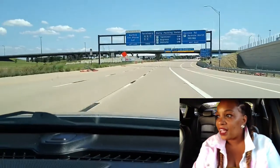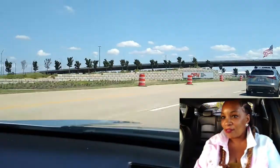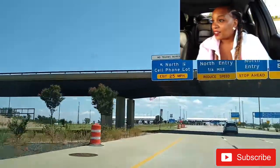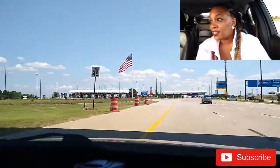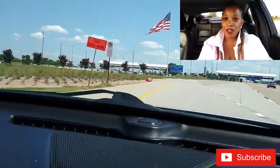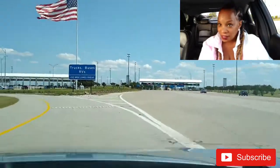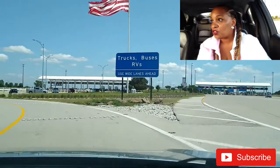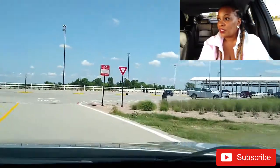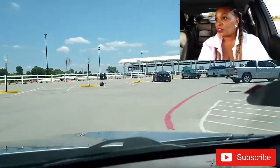So we're passing the Dallas Fort Worth sign right there to your left. Now with that rideshare lot, I noticed that it's more just advertised as the North cell phone lot. Nothing is advertised as far as Lyft or Uber rideshare. This is where you would sit for queue, but this is one of the areas. Where it says trucks, bus, and RVs, that's where you would go, and then you would just pretty much park here. Good thing right now the airport is not too crowded.